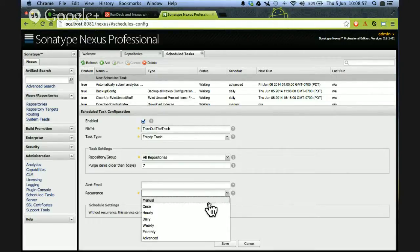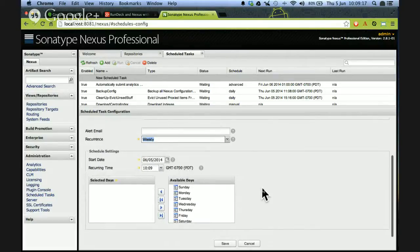This recurrence is things like manual, where you just have a pre-configured task that you can click, but more interestingly are the automatic ones. Once means sometime in the future, so you want to configure it now, but you want to run it at 10 o'clock at night, you can do that. Or then the more scheduled ones are everything from hourly, daily, weekly, also including multiple days a week, so you could do every Monday and Thursday or whatever. And you can see here the start date and the time.